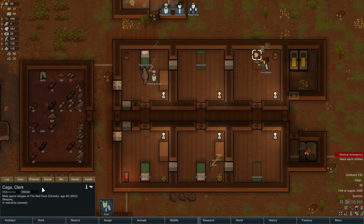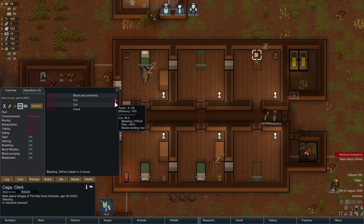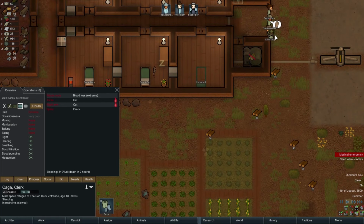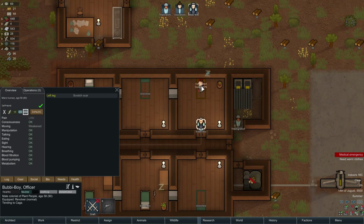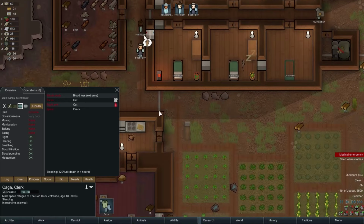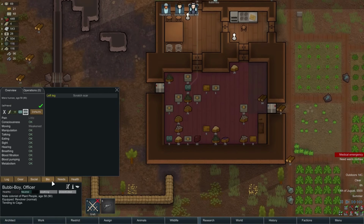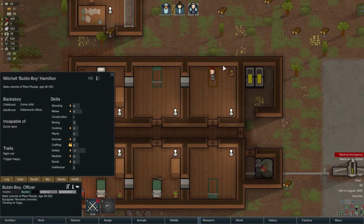How are you doing for the damage, by the way? You have a crack on your spine. You have a right arm there, which is not good. It's bleeding. We have a torso and that sort of thing. Bubby Boy is coming with some medicine to help you out. Definitely good. Let's see what he heals. Okay, you tended to the torso. That's good. What is your medical, by the way, Bubby? Just a curious question. You're only a 6 medical, whereas this person is a 9 medical.